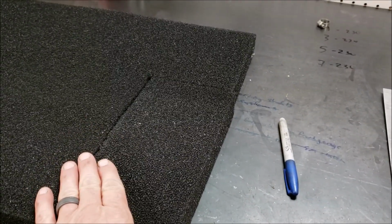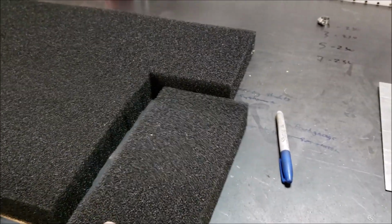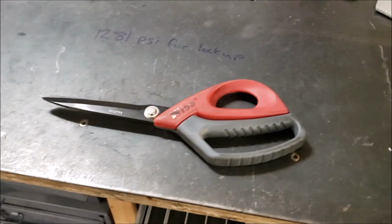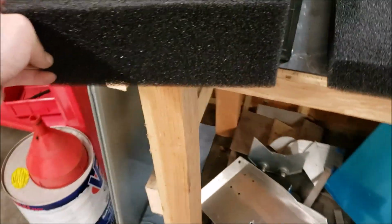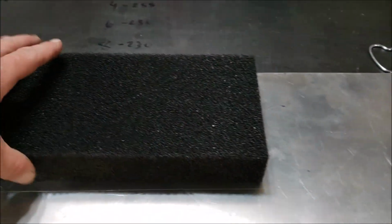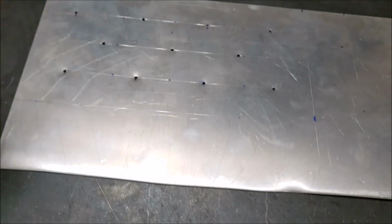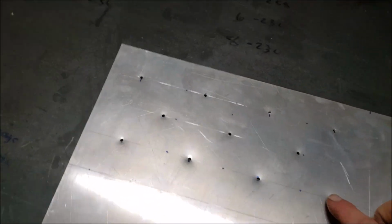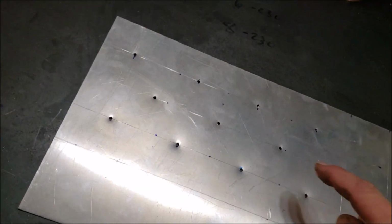I already went ahead and cut this out. This stuff cuts pretty easy with a pair of scissors. I've got this pair, I probably got them on Amazon for 15 bucks or maybe less. But anyway, I've already cut this out. This is going to fit in here like that, but to keep it from falling all the way in, I'm going to make an oversized piece of aluminum and then adhere it to the foam. I've already got this laid out. You can see I've already got some pilot holes pre-drilled.